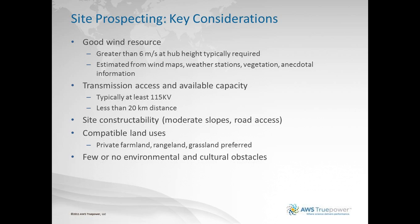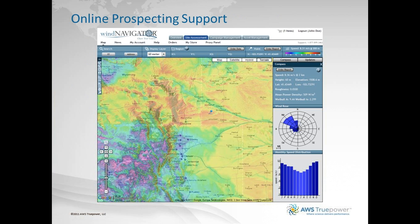Another very important consideration is the transmission access and available capacity. Typical large-scale wind projects these days require a transmission interconnection of at least 115 kV. And in order to reduce transmission interconnection costs and risks, it's typical for projects to be within 20 kilometers of the existing grid. Other considerations include site constructability, slopes, road access, and compatible land uses, which is very important; rangeland and farmland are typically preferred. And finally, of course, developers look for sites where there are few or no environmental, community, or cultural kinds of obstacles. Next slide.